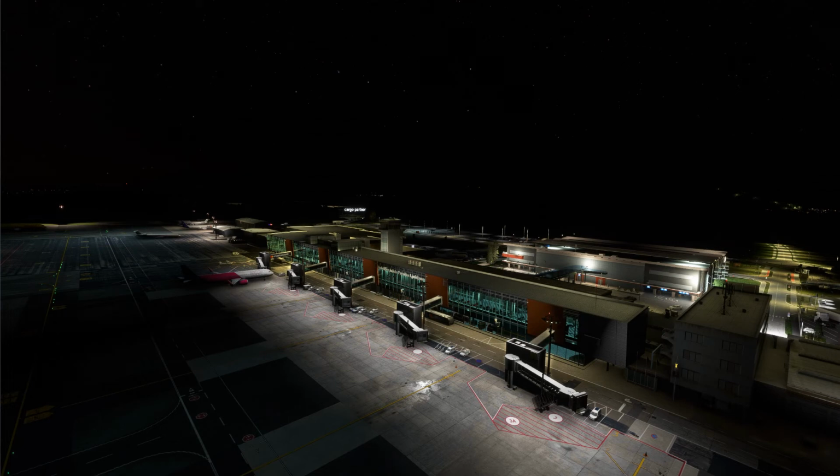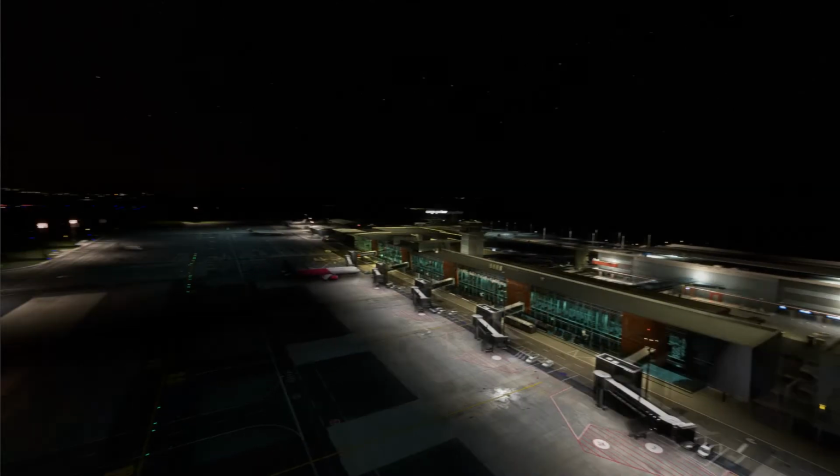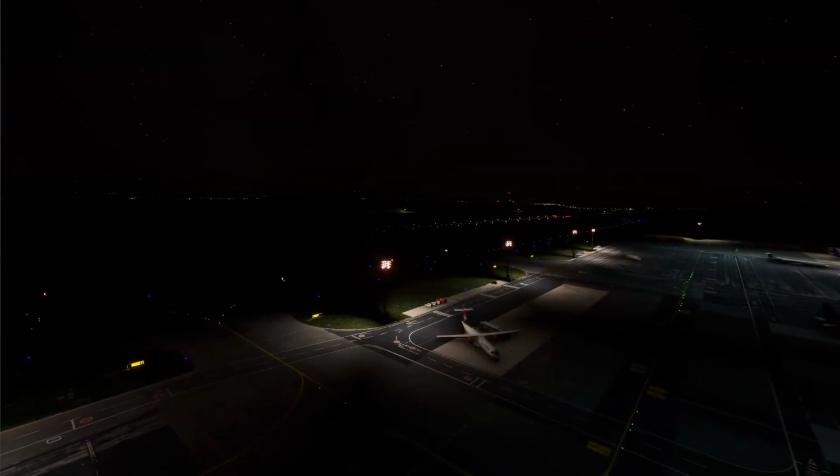So there we are, that's what it looks like at night, and you can see the runways and taxiways are also well lit. No problem at all making your landings or taxiings in the total darkness there. You can see the touchdown zone lighting, the edge lights, centerline lighting for taxiing, all the signage is good, no problem at all there.